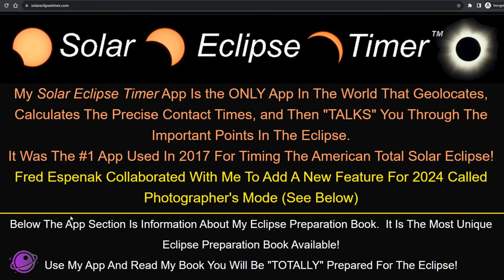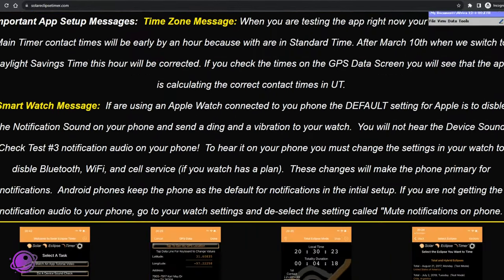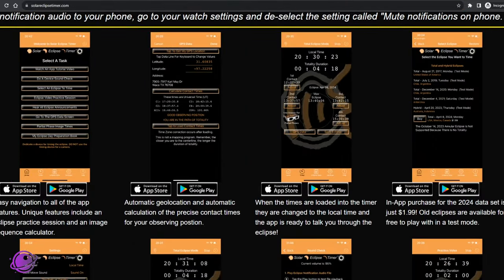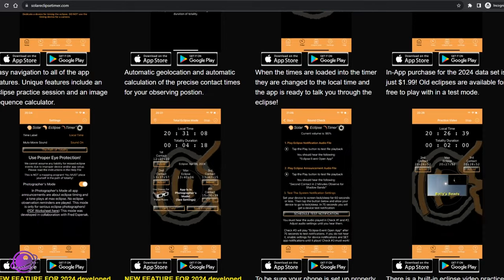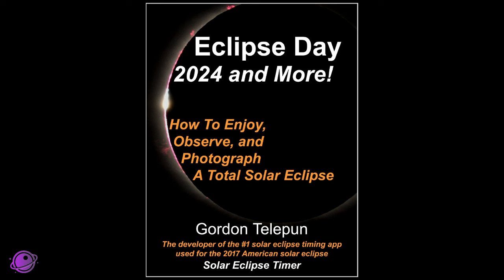You can download this app from the Apple App Store or the Google Play Store and get more information from solareclipsetimer.com. The app is free to download and use, but the data for April 8th will cost you $199. So just think of it as buying another pair of eclipse glasses. And being able to practice for the eclipse for multiple different locations is totally worth it, in my opinion. There's also an associated book called Eclipse Day 2024 and More, also written by Gordon Telpin.